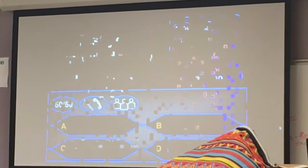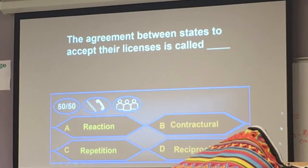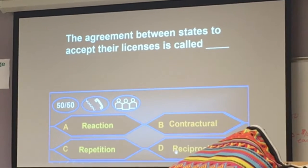Has anyone here ever been a part of the state board? I don't know. The answer is D. Agreement between states is reciprocity. Reciprocity.